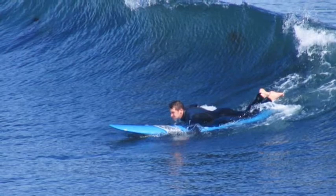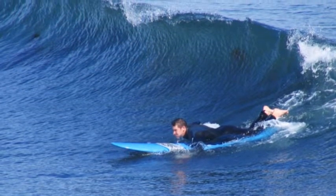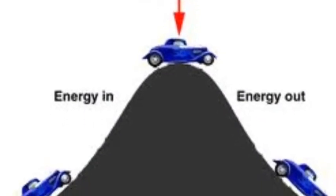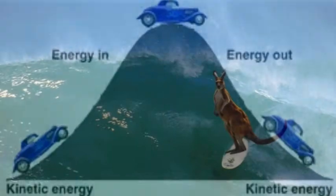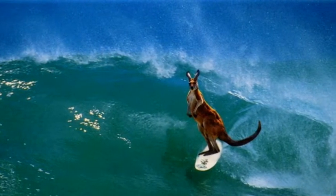As the wave passes under the board, it will begin to move down the face of the wave. This then causes the gravitational potential energy to change into kinetic energy. The change from potential to kinetic energy allows them to ride with the wave instead of bobbing up and down as the waves travel beneath the board.